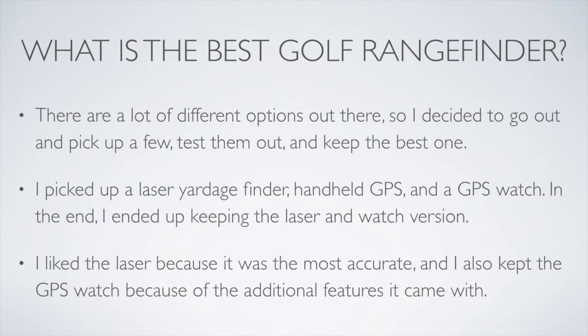So what is the best golf rangefinder out there? There's a lot of different options out there, and what I decided to do was pick up a few, test them out, and then keep the one that I like the best. So what I ended up doing is going with the laser rangefinder. I picked up a handheld GPS, and then I picked up a watch as well. And in the end, I ended up keeping the laser and the watch version.